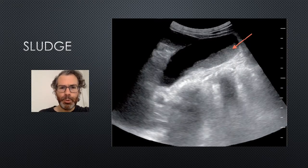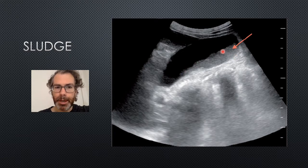So here is some beautiful sludge. Sludge is the precursor to gallstones. It's this sort of mid-range echogenicity material that's at the bottom of the gallbladder here. Just like gallstones, it's gravitationally dependent, but unlike gallstones, it's less bright and doesn't cause a shadow.